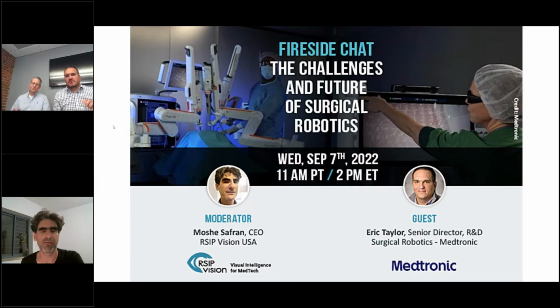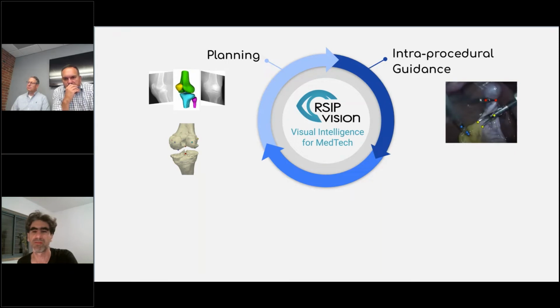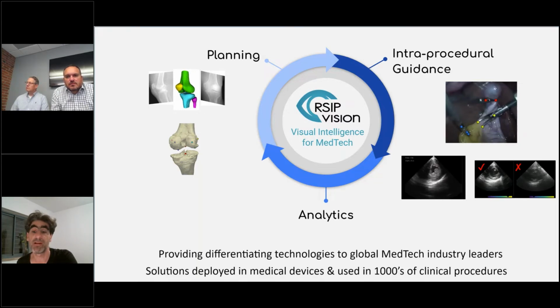So while we're waiting, I'll give the usual background. We're RSIP Vision. We develop visual intelligence technologies, AI and computer vision solutions, software solutions for medical imaging. We work with the medtech industry. Some of our solutions are for planning of surgical procedures, such as orthopedic surgery, intra-procedure guidance, like measurements during surgery, or measurements in ultrasound scans, and also analytics. So taking all this data that's being pulled in from the OR or from medical imaging in the planning situation, and using that to eventually build a better understanding and bring all the accumulated knowledge of thousands of surgeons to help improve patient care and make healthcare more efficient and more beneficial to all. Our solutions are deployed in medical devices and have been used in thousands of clinical procedures with the medtech industry.